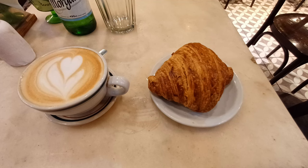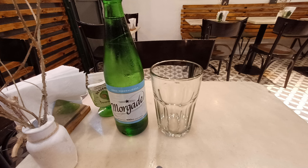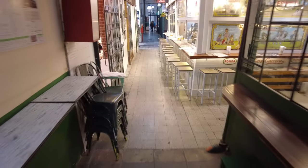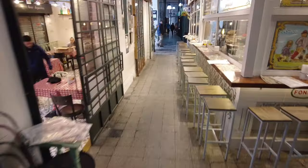And here it is, a delicious, giant croissant that they served us, along with café con leche, of course, and we got a mineral water. When I ordered a bottle of water, it came in a glass bottle, and the guy came with a bottle opener to pop it open. Very, very fancy. Anyway, this was our breakfast. Well, that was very, very good. The place is starting to get busier and busier.